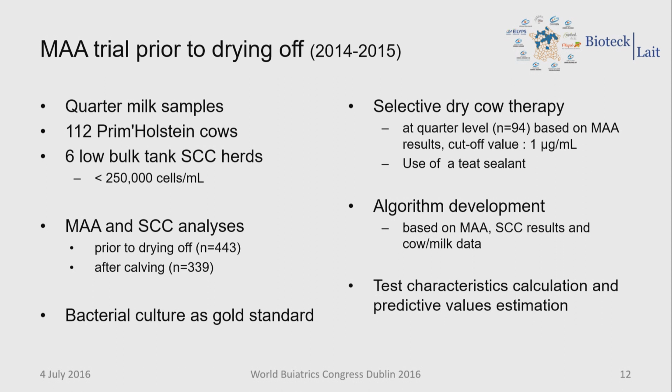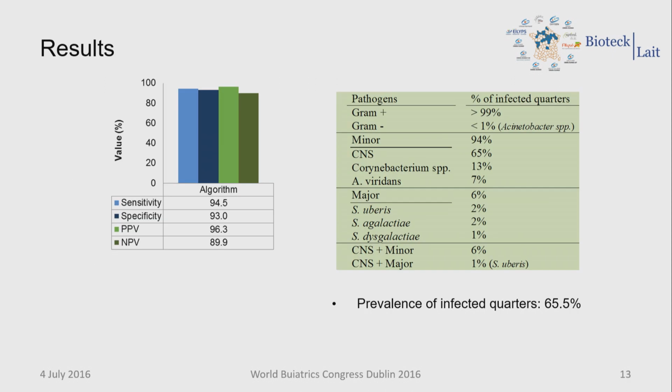The test characteristics were calculated and the predicted values were estimated using the bacterial culture as the gold standard. Our results show that our algorithm has high sensitivity and high specificity, both above 90%, to identify infection at culture level prior to drying off.